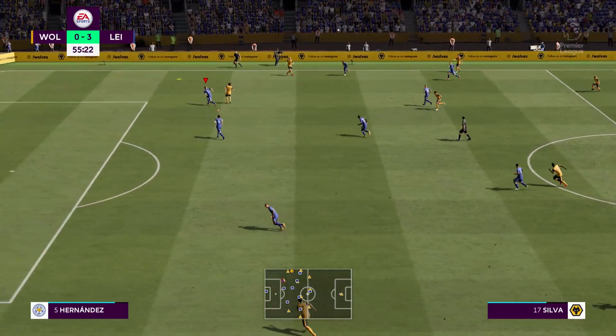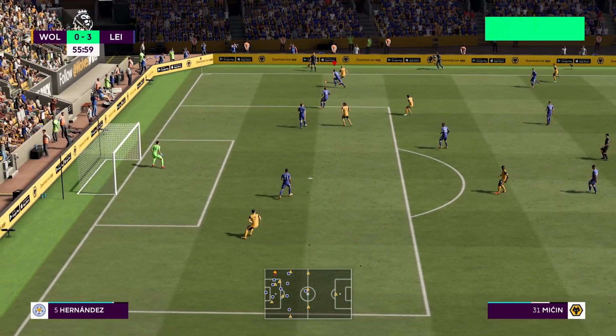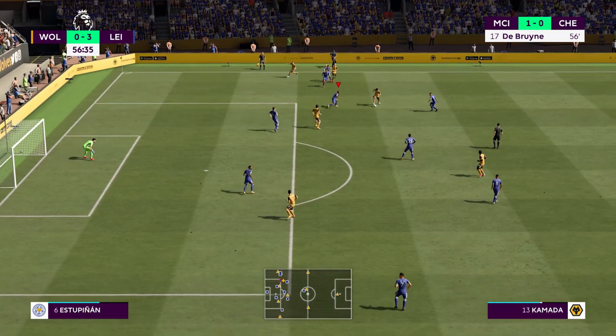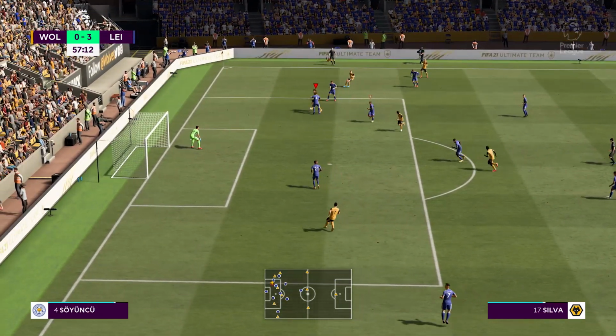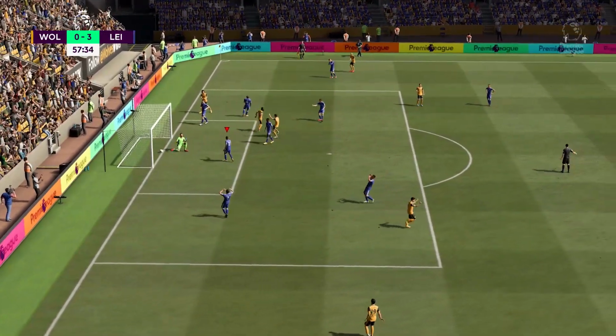It settles down though, and Wolves now have an opportunity through Mitchell, as he's gonna hold on to this one on the wing. He tries to get around Hernandez, but he can't do so. Then he passes this one to Daichi Kamada. Kamada then gets this one to Fabio Silva. Fabio Silva holds onto it, then crosses this one in for Fofana, and he gets one back for Wolves.